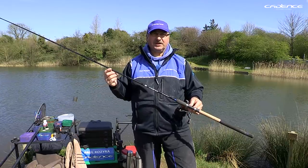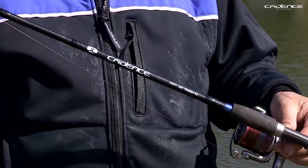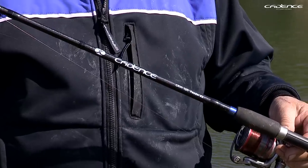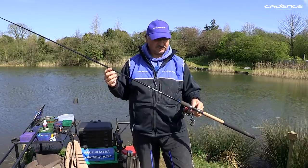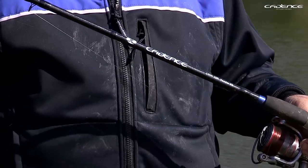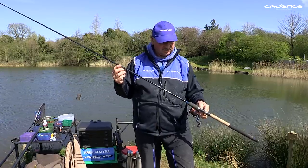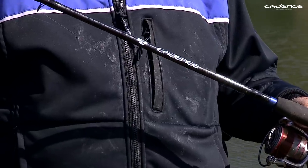Right, the open-ended feeder setup today. I'm using the Cadence CR10 12 foot number 2. This in particular is my favourite bream rod. I can cast 50-55 yards, no problem at all in most conditions. What I like about these rods is the progressive action, and it's the same with all the Cadence rods really. A nice soft top, progressively getting stiffer and more powerful as you go down to the butt section.